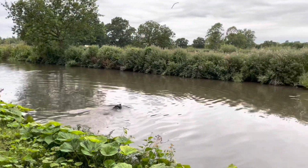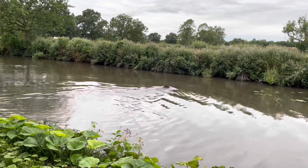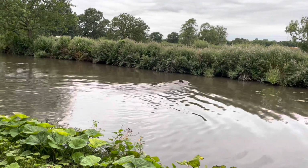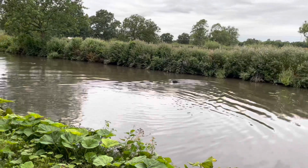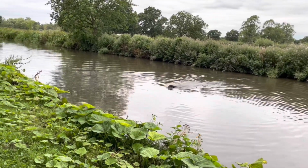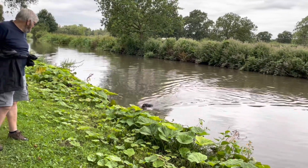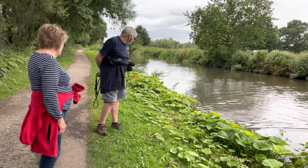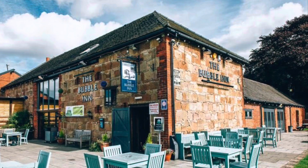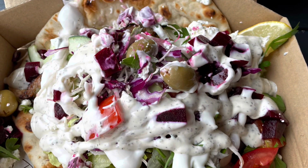So a lovely walk back. And as you can see, Canna and Mexi decided to go back into the water. Canna had to be pulled out because she got stuck again. So we went for a meal at the Bobble Inn and it was very good, and they had the barbecue there today.